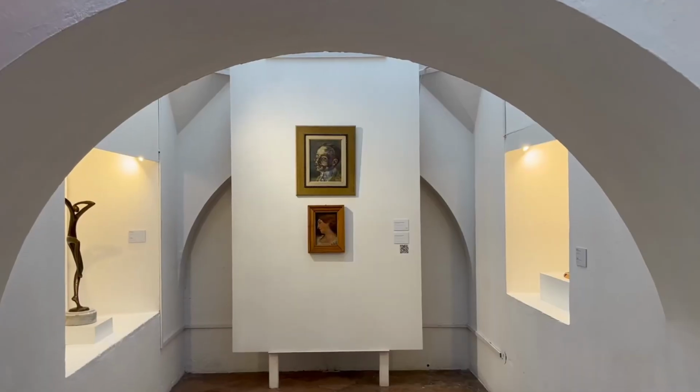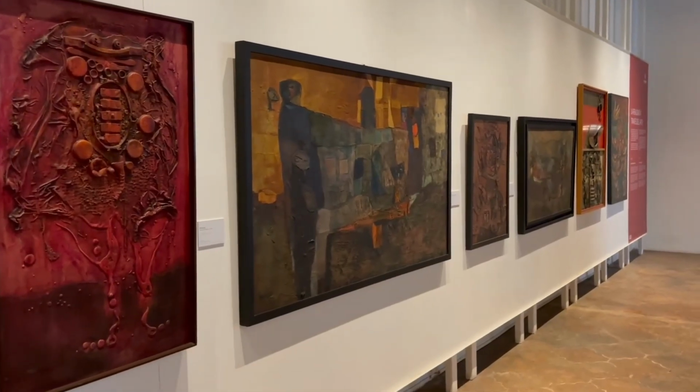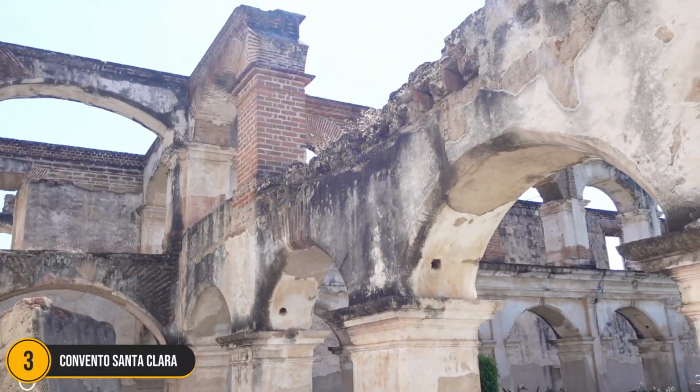One of the highlights is the beautifully curated religious art, much of which was crafted right here in Antigua. Whether you're an art enthusiast or just looking for a cultural experience, the National Museum of Art is a must-visit spot while in Antigua.